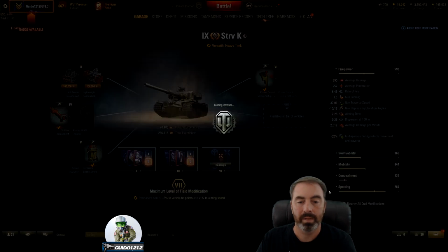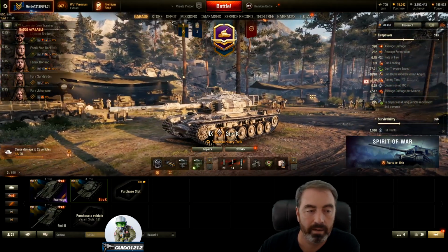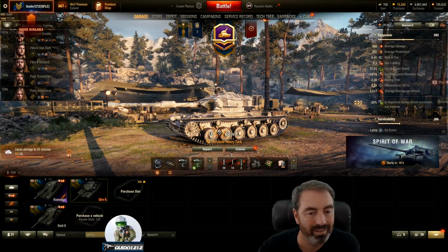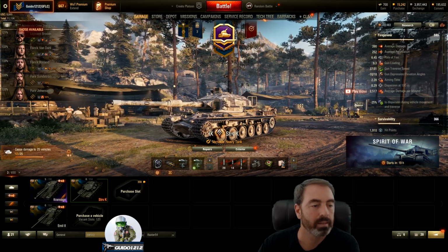Let's take a look at some examples of gameplay for the Tier 9 Strv K, the newest premium in World of Tanks. Tier 9. Can you believe that? Tier 9. Here we go.